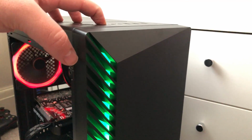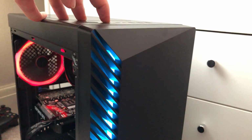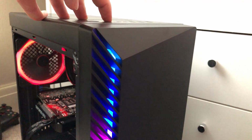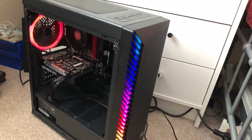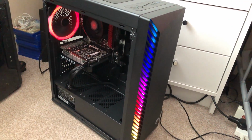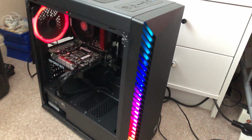Now it was time to check if the PC was working, and of course test the most important factor. There we are, working as they should be. I'm not usually a fan of RGB, to be honest. This is sort of subtle, I guess you could say, so I don't mind it, plus you can always turn it off as well.